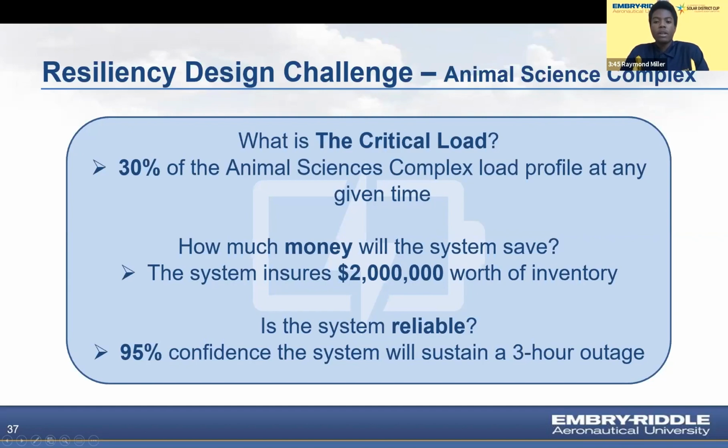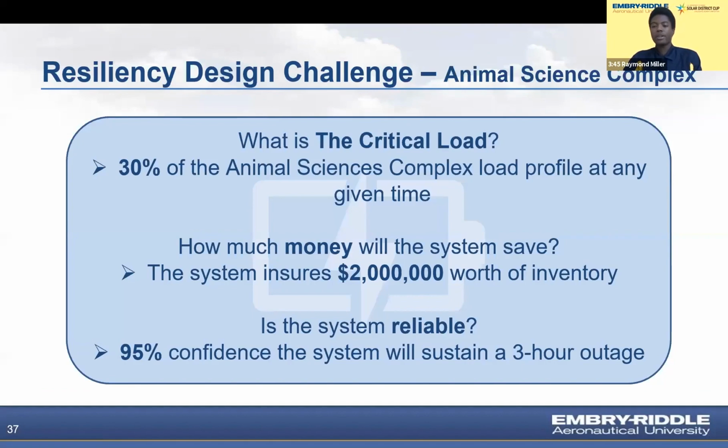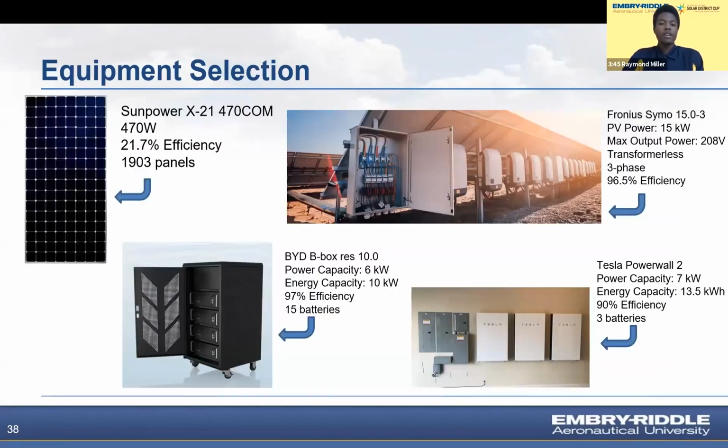This is important to know because in this building, the University of Nebraska contains about $2 million worth of inventory. We need to create a system that is reliably going to support 30% of its loads at any time during the year with a power outage. Now, we decided to choose a 3-hour power outage, which is a once in a lifetime opportunity during the 20-year lifespan of the project, compared to the regular outages you normally see within Nebraska, which is 20 to 30 minutes. So in our decision process, we decided to keep a 3-hour outage for the once in a lifetime event.